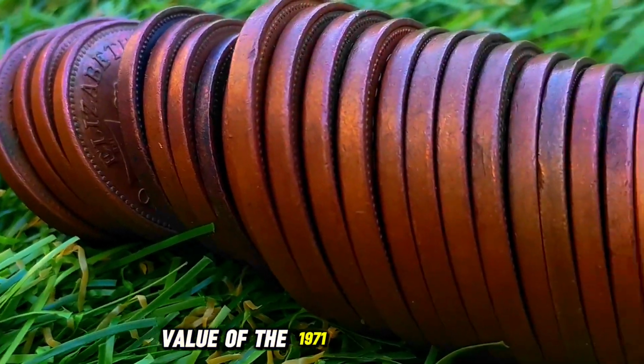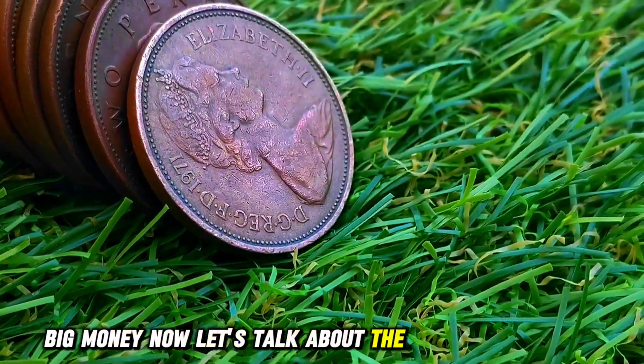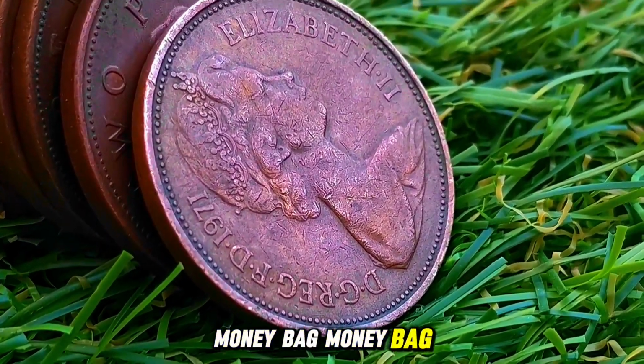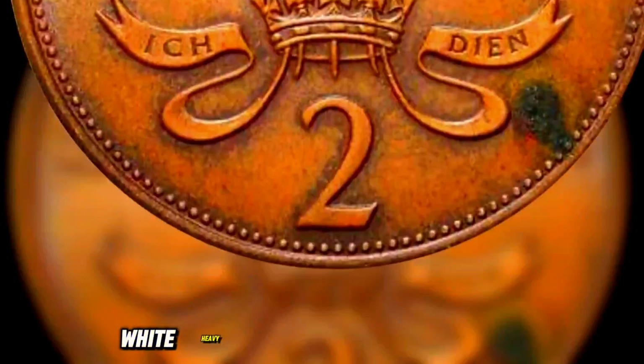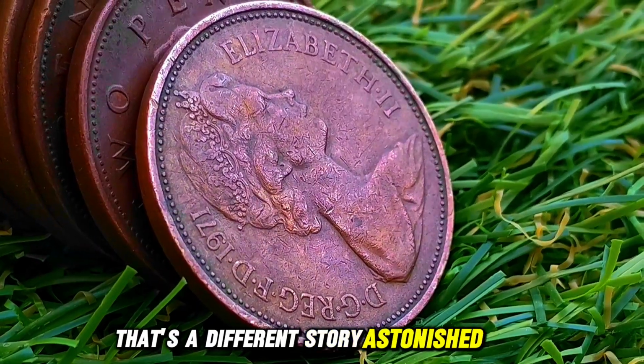Value of the 1971 2p coin, big money. Now, let's talk about the most exciting part. How much are these coins worth? Standard 1971 2p coins are common and worth only their face value. But error coins, that's a different story.